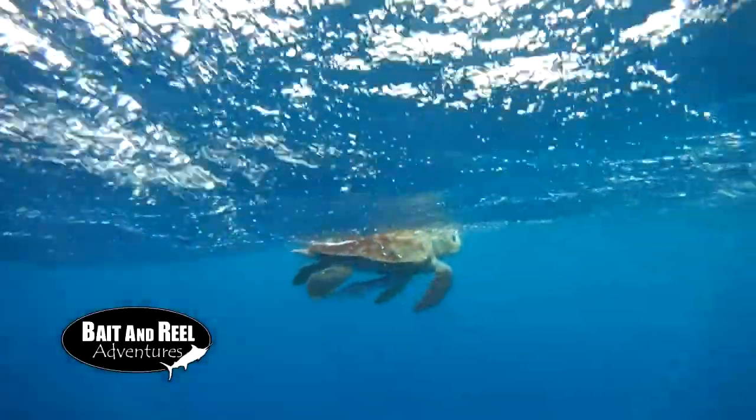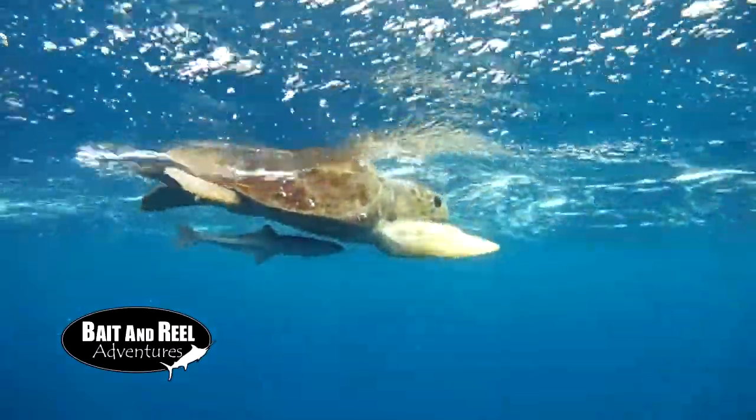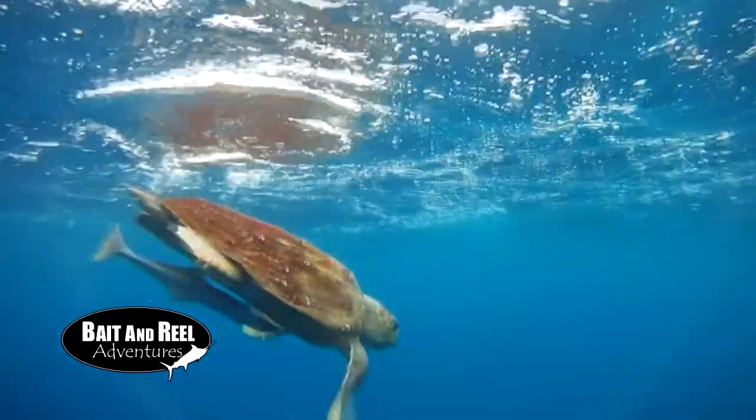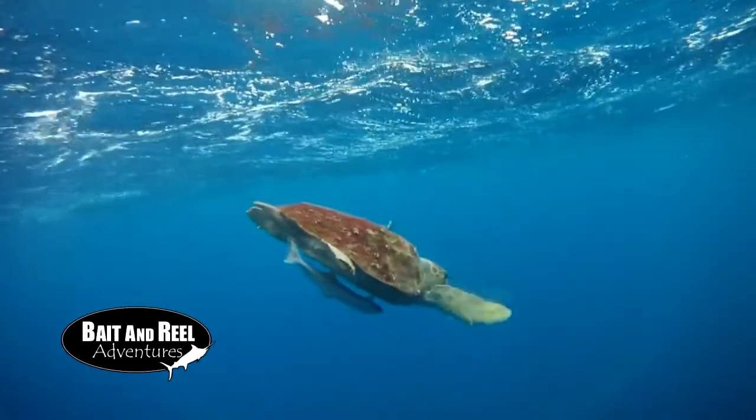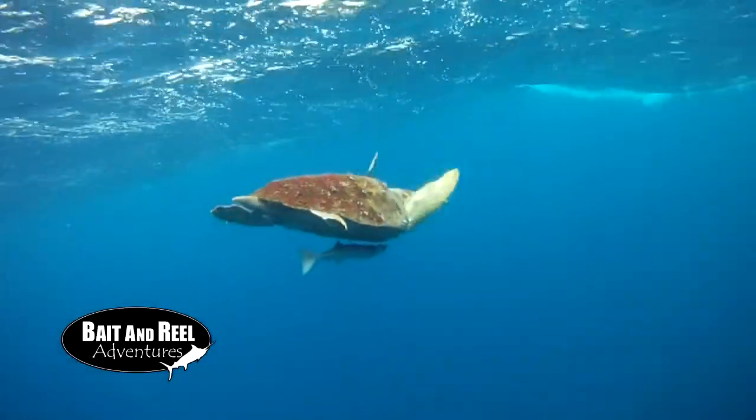When he dove down, we actually found that he had a remora attached to him. Remora are actually like a predator-host relationship, and sometimes they look like they're swimming upside down. They're not. It's just the position of the suckers on their body.